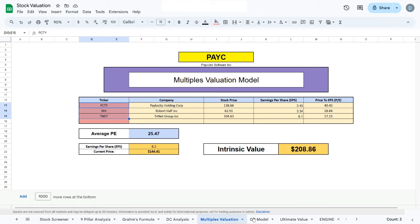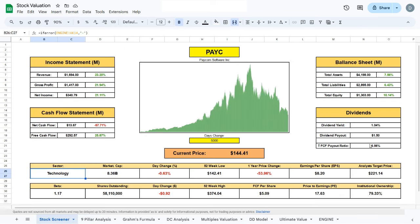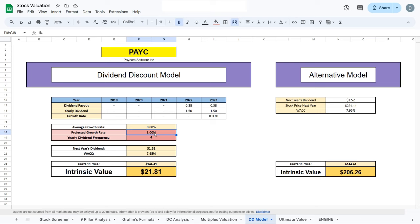And now moving to our final valuation model, the dividend discount model. And here, as PAYC didn't raise their dividend at all over the past years, we cannot properly evaluate and calculate the projected growth rate. But as I do think that PAYC does have a fairly low free cash flow growth rate, as we saw before in the stock screener, I will plug in a projected growth rate of 1% to be conservative. But even when I plug in a projected growth rate of only 1%, the intrinsic value would come out at $21.81, as the projected growth rate is much lower than the WACC of the company.